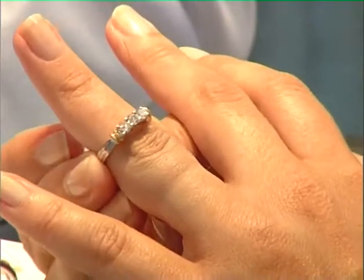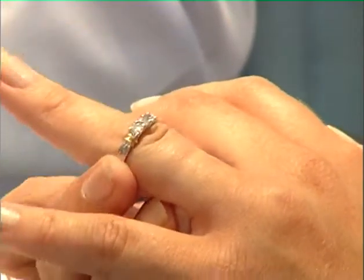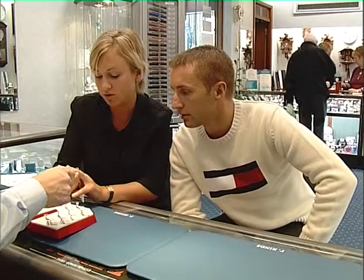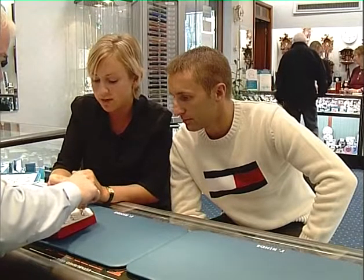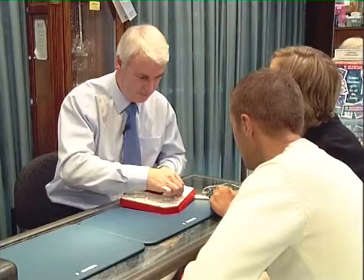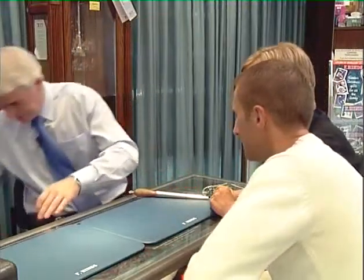Try that one. I really do think I prefer a solitaire. Right. Just a single stone. That would be lovely. Shall I show you... Just a single diamond, I think. Solitaire diamond. Nice big one. Yeah. A nice big one. That would be lovely. Right.